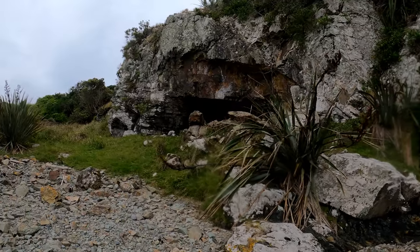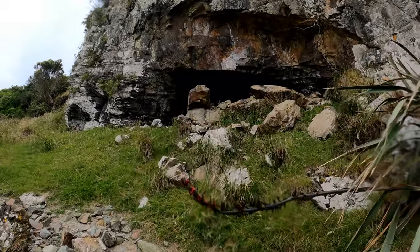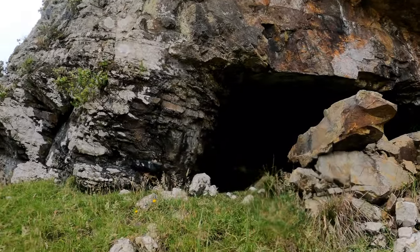Looks like a bit of a cave here. Right here. Oh, cool. Wow.